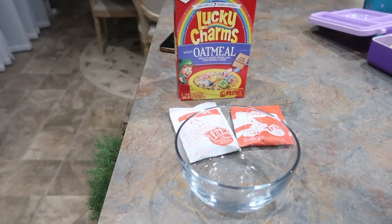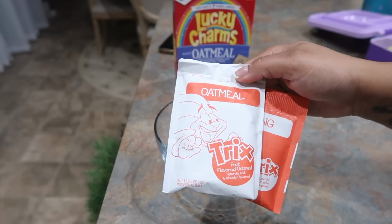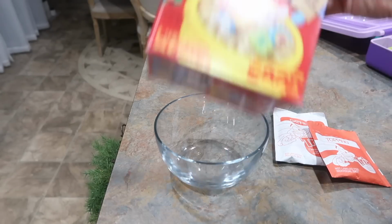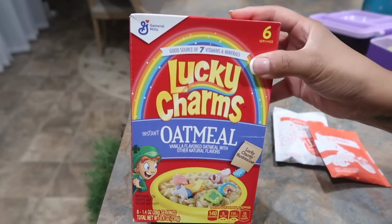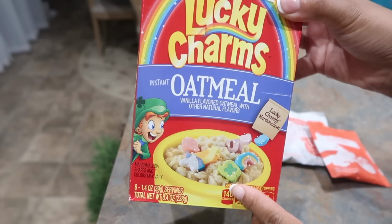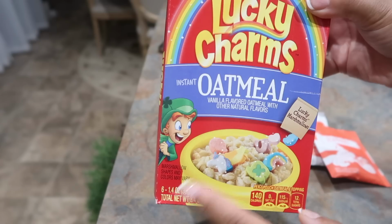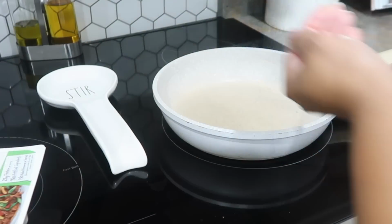Okay, but first her breakfast. So she's going to have oatmeal this morning. We're having this oatmeal toppers. This is the oatmeal and this is the topping. If you guys haven't seen it, it has different cereals, and this one here is Lucky Charms, but I just wanted to share with y'all what it looked like. You know how the cereals have those little fixings and stuff. So you have an oatmeal and then just a little fixings on top, so that's what she's going to have.